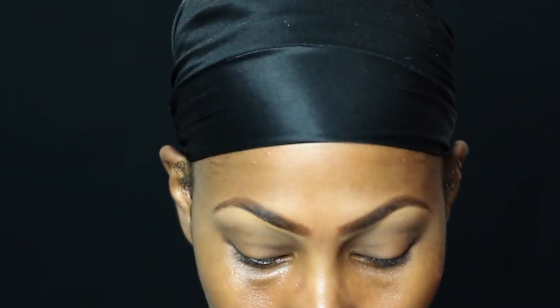Oh, I think this is the MAC 212, but I can't remember because it's not on there anymore. Then I take this and I try not to wait too long. Blend this out because it will get stiff and it'll be a little harder to blend. I feel like the brows take me the longest to get right because it sculpts the face, and I just feel like I have to perfect it.